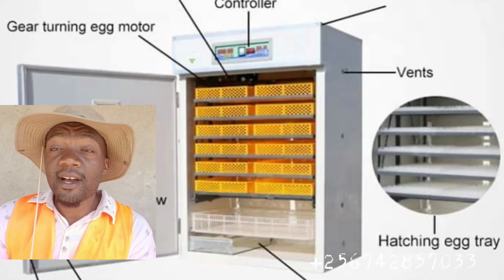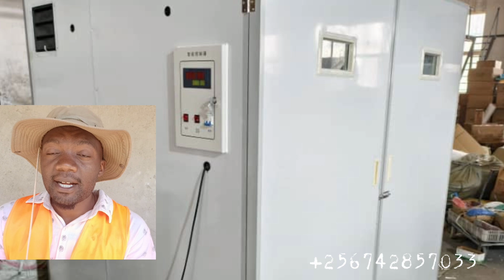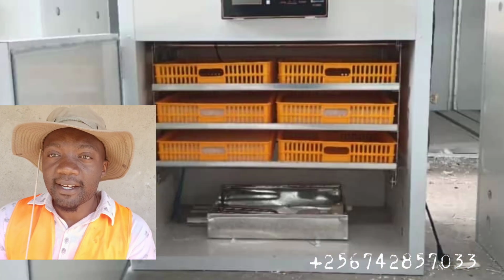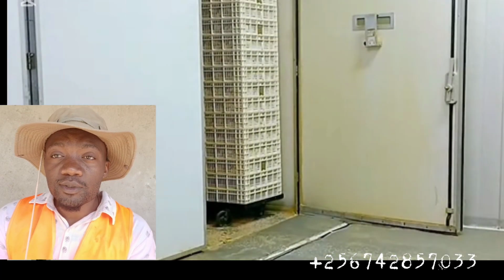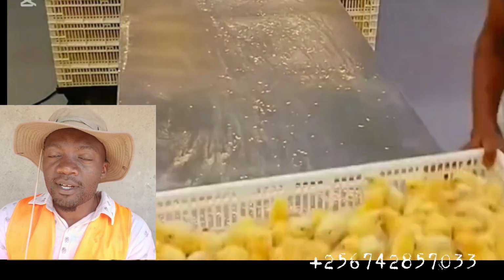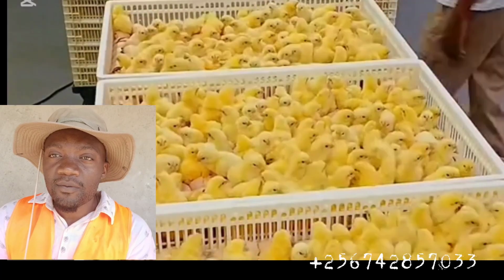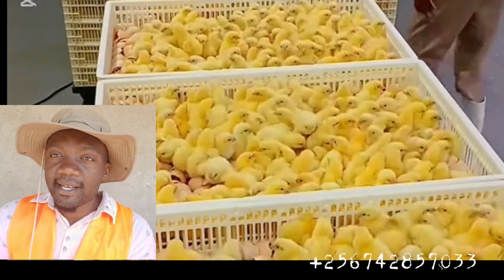List number 1, we have an incubator. An incubator comes in different sizes. Of course, if you want to start hatchery business, buying an incubator will be something that is so lucrative for you. You can choose to source this incubator locally, or you can buy it from abroad. They come in different sizes from maybe 20, 50, 100, 500, and 1000 eggs per round.